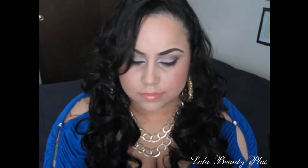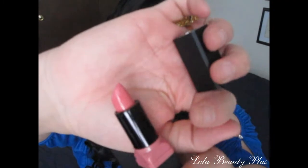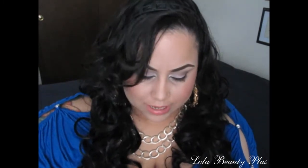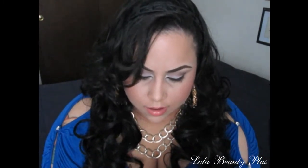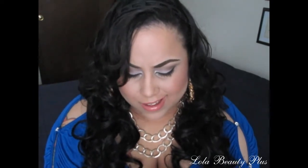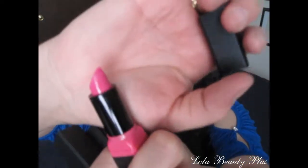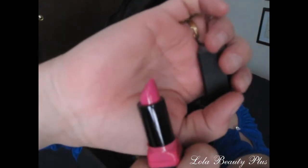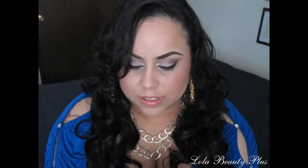And Pink Minx. It's pretty neutral, almost bubblegum pink. And like I said, for swatches, I will link the video down below. Flirty and Fabulous, which is a pretty hot pink. I don't know if it's necessarily hot pink. It looks kind of hot pink, but it also looks like it could be a Barbie pink.